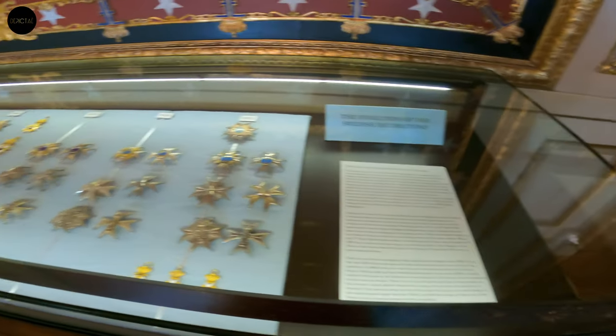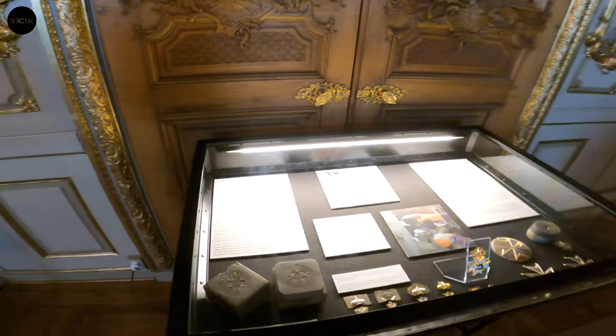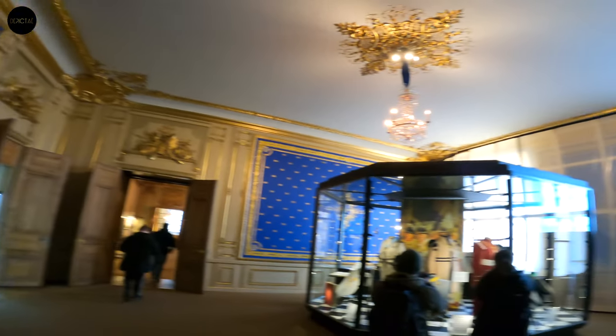Here we find ourselves surrounded by opulent rooms filled with fascinating exhibits and artifacts that narrate the story of Sweden. From medals and military uniforms to exquisite clothing and artwork, each room is a treasure trove of history and culture.